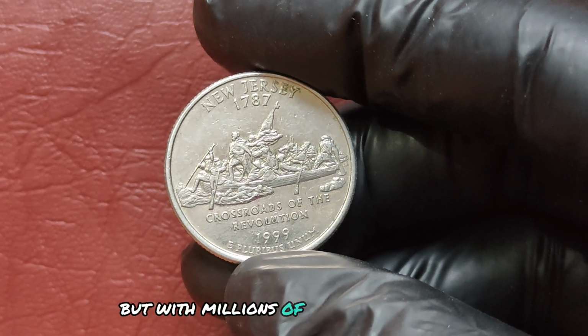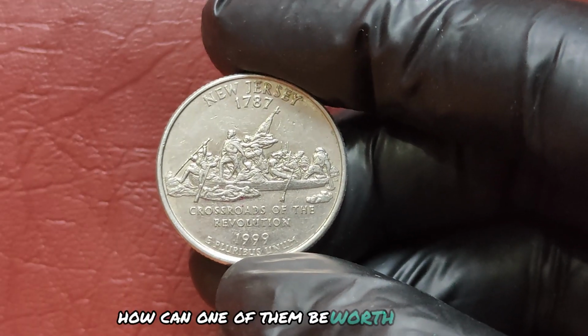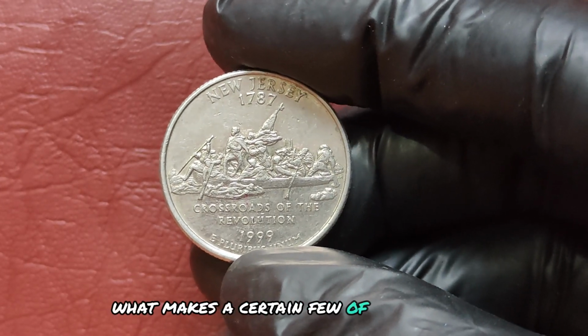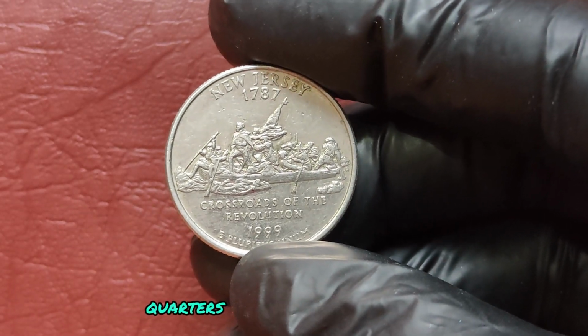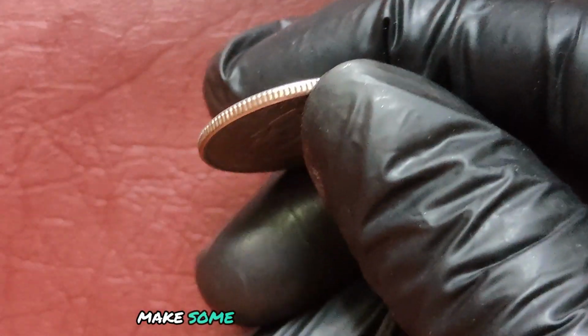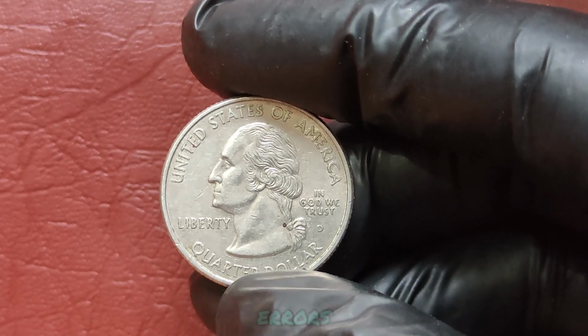But with millions of 1999 D Mint Mark quarters minted, how can one of them be worth millions? Well, let's find out what makes a certain few of these coins so valuable. While most 1999 D quarters were produced in large quantities, certain variations and errors make some of these coins stand out. The most valuable quarters are those with minting errors.